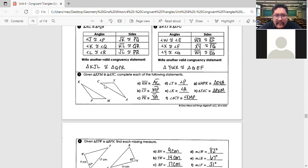So in this case, we're talking about C, which we could call our medium-sized angle because we have a really big one and we have a really pointy one. So the medium one here, that's what they're talking about. So we got to go to the other triangle and look for that medium-sized point. So in this case, that would be M.